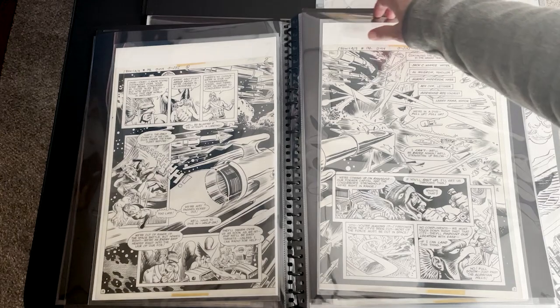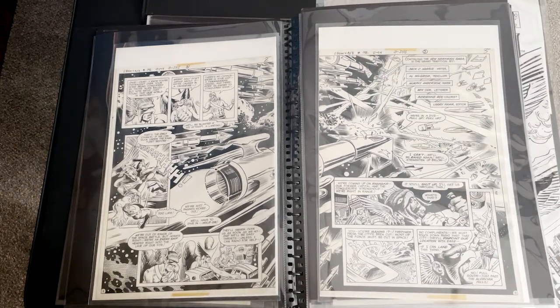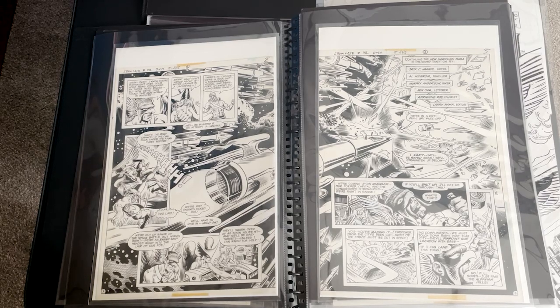Next up are a couple of pages making a double page spread from Showcase number 102 that shows the fleets of Rann and Thanagar aligned against each other in orbit over the planet Rann, and Hawkman trying to navigate his cruiser between them without being destroyed.